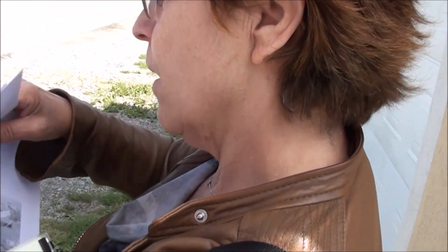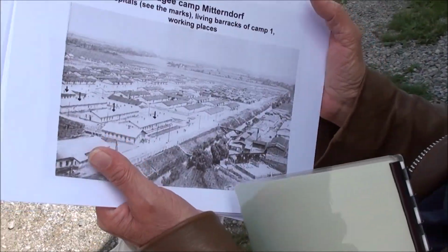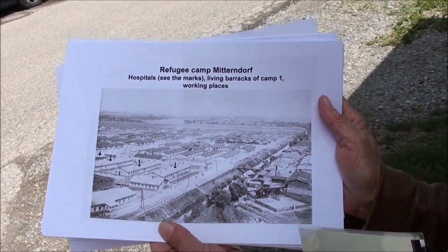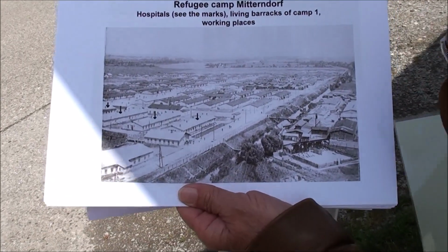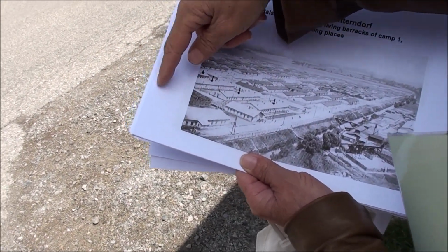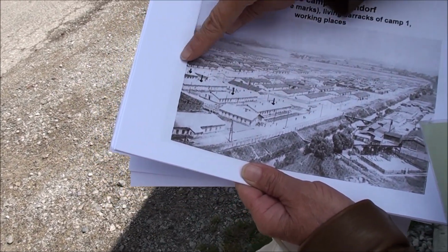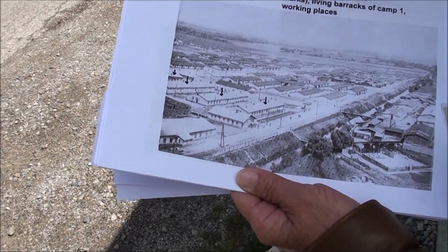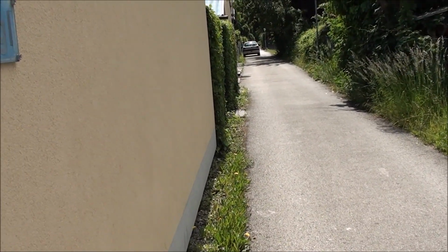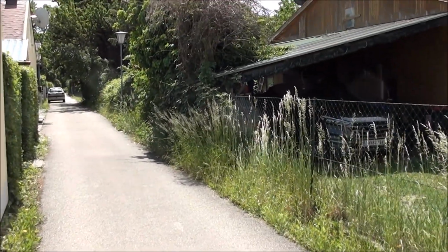Where is the picture? You were here. We have already the hospitals. We are in front of the hospitals. We are here. No, here we are here. We go this street now. So here is the small way. Yes. The hospitals were here.